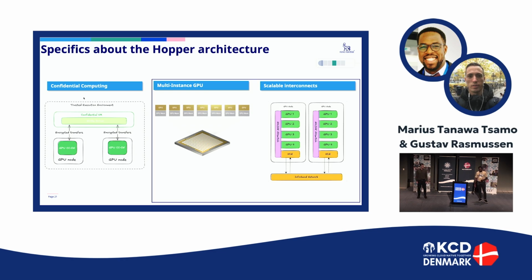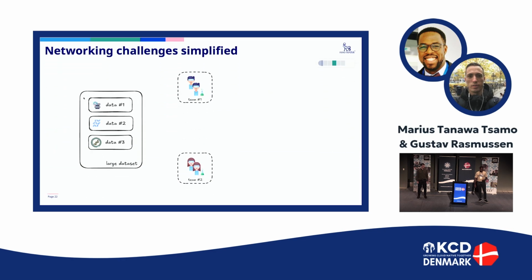So we're going to focus on the last two ones. I'm going to give you more details, actually, what it is. So I'll try to simplify the networking challenge that the Hopper architecture is trying to solve. Let's say you have two research teams. They are very talented, very fast at analyzing data, and they are sitting very far from each other, so they need to communicate to deliver new drugs, right?